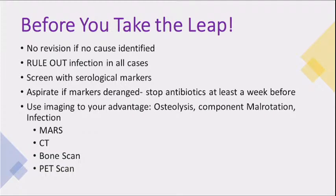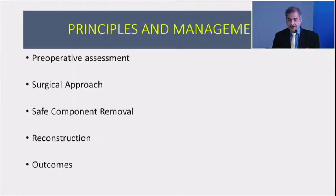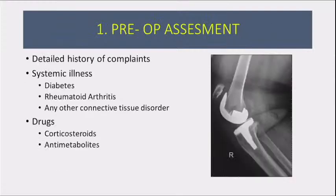Rule out infection in all cases. Screen with serological markers, aspirate, do whatever is required, and use imaging to your advantage to look for osteolysis, component malrotation, infection. You may need MRI, CT scan, bone scan, or PET scan. These are the 5 principles of management: pre-operative assessment, surgical approach, safe component removal, reconstruction, and outcome.